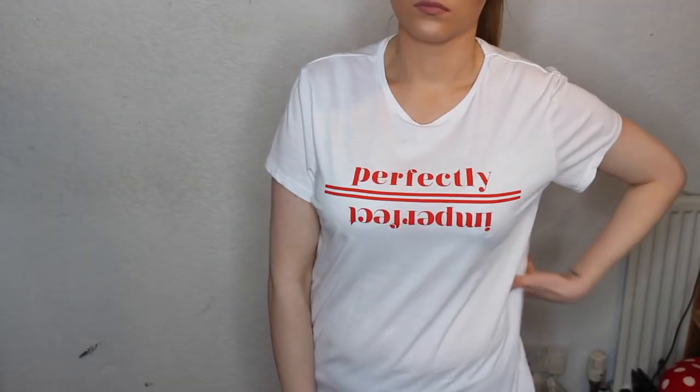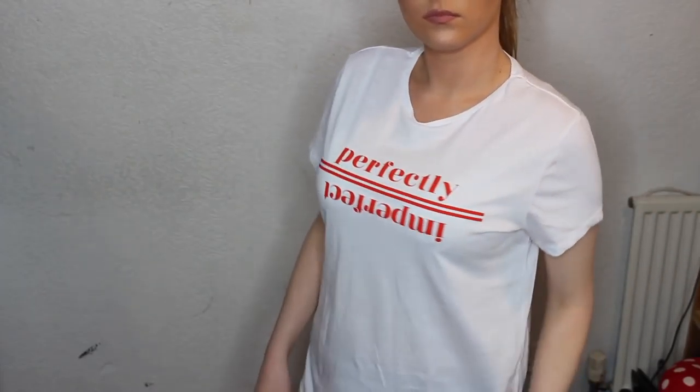Okay, so I got another t-shirt. I forget which one this is. This was £4, and it's another slogan tee, which is just really cute, and it says perfectly in perfect. I thought this was really cool, and I have a red mini skirt. I think this will go really nicely because of the red on the t-shirt. But I just love a slogan tee. I think you can never have too many, and they can be styled up in so many ways.